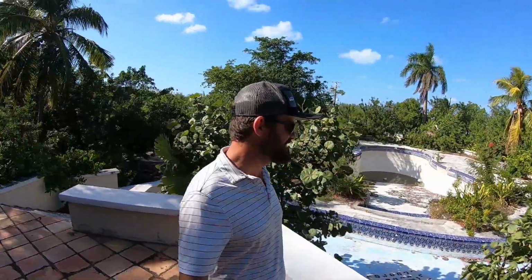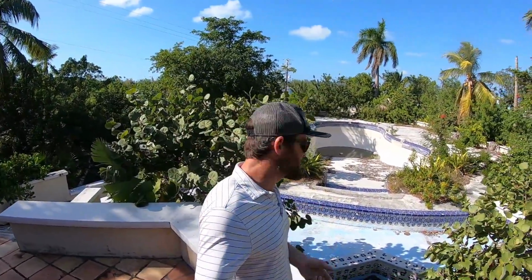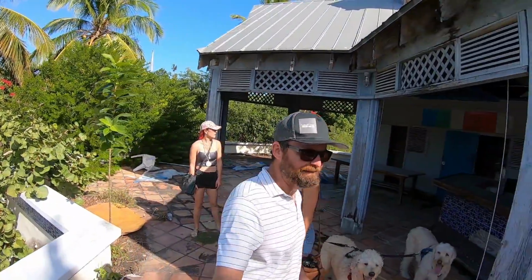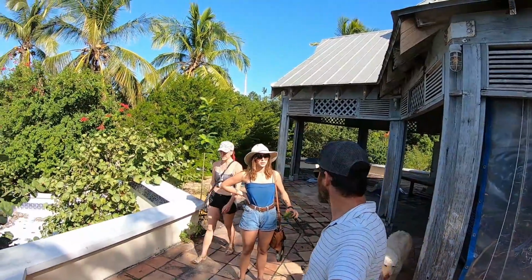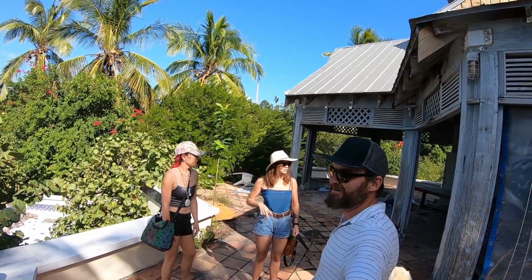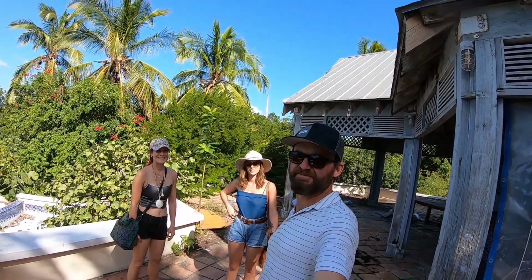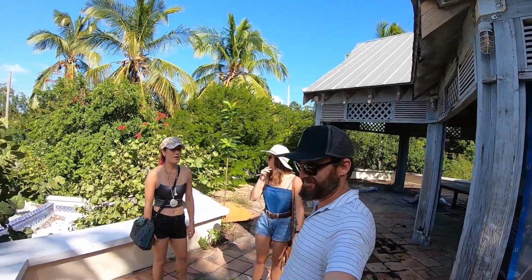I imagine back in the day this was an awesome place. I mean, imagine with the landscaping all done and the pool in good shape. The tile is so beautiful. Well, Bobby, it has potential. We could buy it and just revamp it into a resort. You don't have to do much work. You just need people. We'll start an investment firm that can redo this. We're gonna crowdsource.